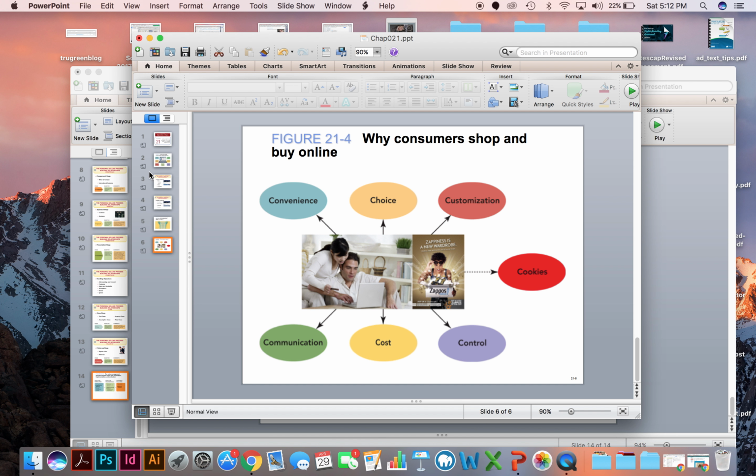Finally, why do consumers shop and buy online? The 7 major factors are the convenience, the ability to choose different options, to customize an experience, to communicate directly with a business, to keep costs low, to have the control, and to also be able to repeat those purchases easily by using cookies, which is code on the website that remembers you when you go back to it. Think about Amazon and how great of a shopping experience that is because of the cookies that remember you the next time you're there.